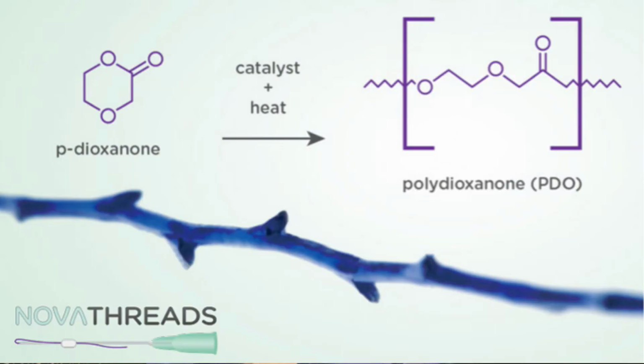And we'd be remiss without mentioning, first off, there's PCL threads, polycaprolactone, which last a little longer than the PDO, polydioxanone. There's PLLA threads, which are in between that for duration. And then there's polypropylene, which are permanent, which we don't see a lot of in this country, in North America anymore. And of course, permanent threads come with permanent problems.